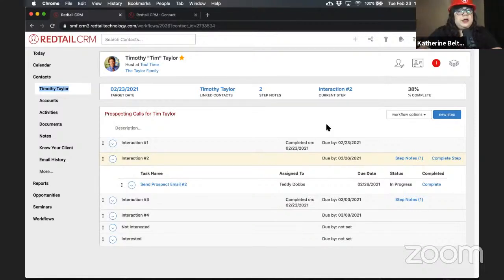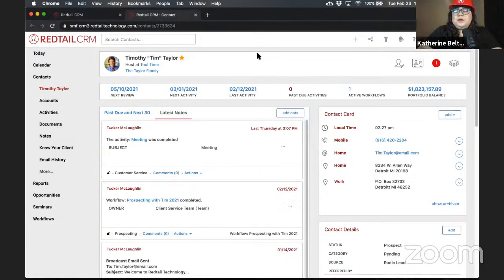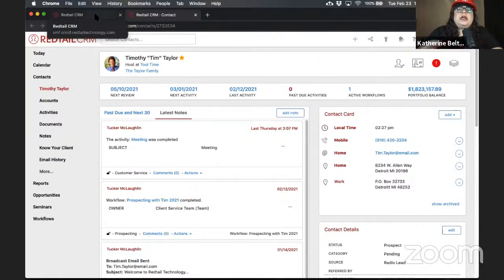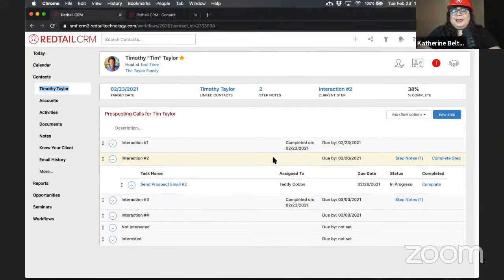I would, depending on really what it is, I might just add it to his regular contact record. If it is something like, hey, here's some regular notes I need everyone in the office to be aware of, I'd come to his main contact record and add a note here, or from that plus sign. If it's something where they at least let me know that they're on vacation and they'll respond back in 2 weeks, that might be where I have a step note and just repeat that process, resetting it for 2 weeks from now. So just always play it by ear. It just depends on the situation.